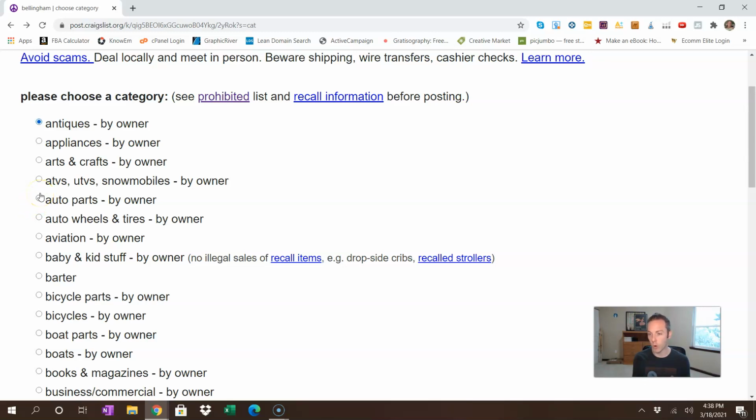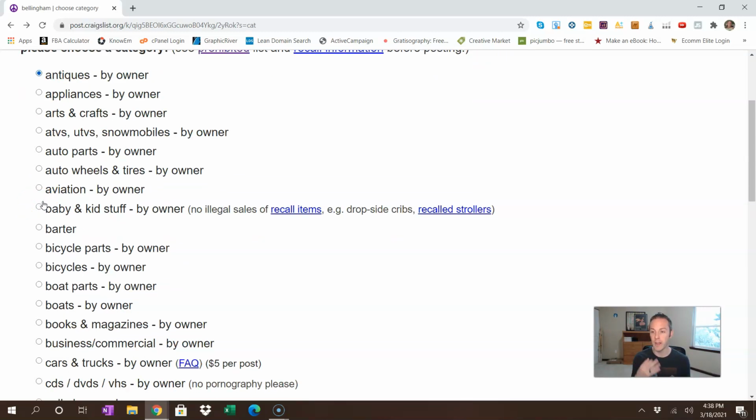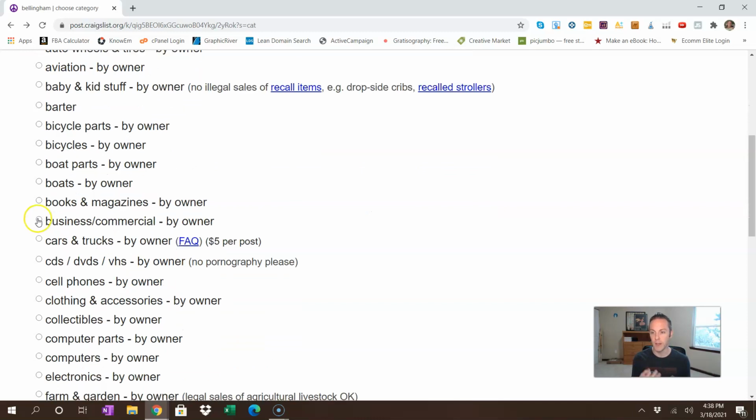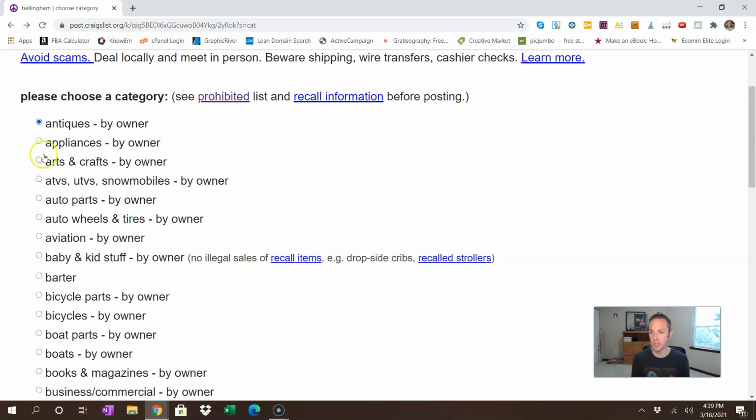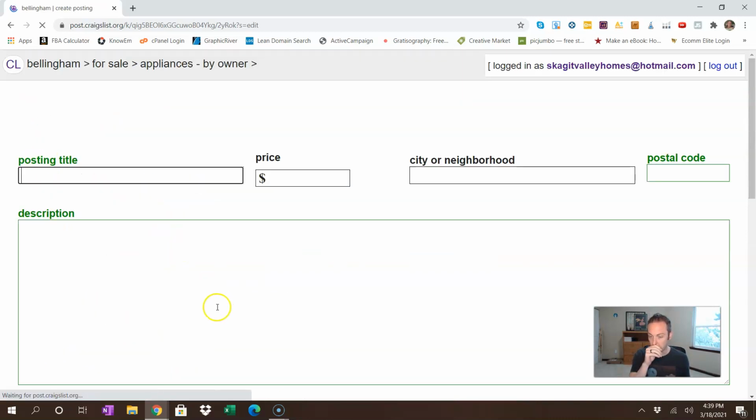So put it in the best category for what it is, whether it's furniture or an appliance or an electronic, those are all different. Computers, electronics, okay, you could kind of pick one or the other. Be as specific as you can. So let's just pretend like we picked up an appliance. Now, these are just the basics.